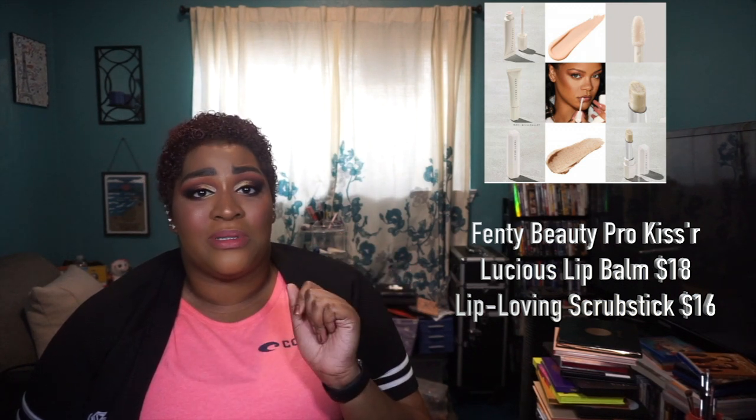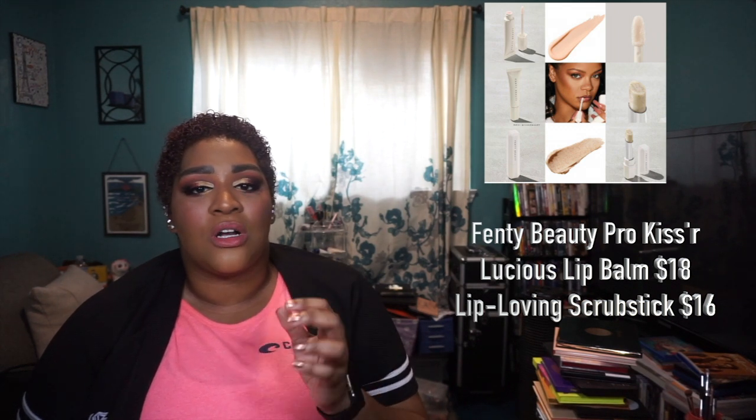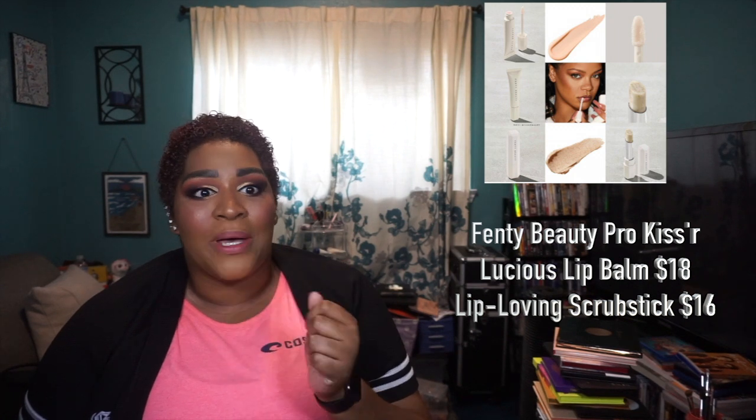There's cheaper lip balms. I'm gonna be quite honest. You can use chapstick. Literally. And then the scrub stick: get some sugar, mix it with some honey, rub it on your lips, and rub it off. Boom. Your lips are bomb. And they taste sweet as all get up.